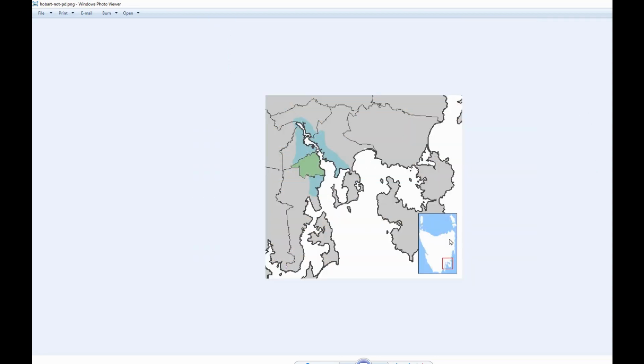So down here, here's the bigger map to show where we are. Here's Tasmania, and here's the area we're looking at. This is Hobart. Hobart is the capital and most populous city of Tasmania.